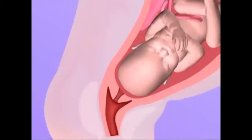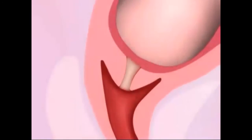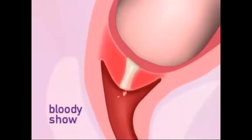Throughout pregnancy, thick mucus fills the cervix. As the cervix softens in preparation for labor, the mucus plug is released a little at a time, or occasionally all at once. You may pass a small amount of blood with the mucus plug. Bloody show sometimes occurs days before any other sign of labor.